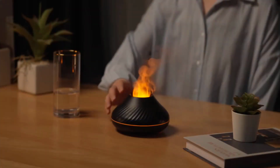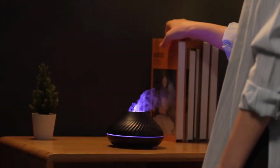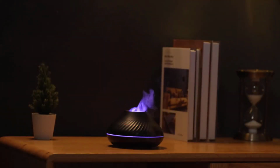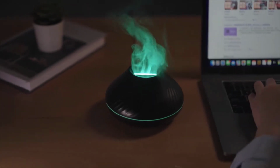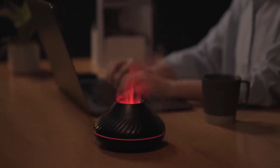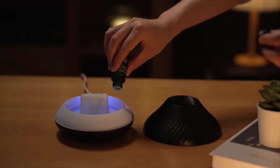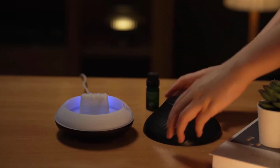One of the standout features is its ultrasonic technology, which ensures a fine mist output of 15 to 20 ml per hour. This is ideal for small spaces, covering areas of less than 10 effectively. Despite its small size, it has a capacity of 130 ml, which is perfect for continuous use over several hours. The diffuser also includes a water shortage power-off protection feature, so you don't have to worry about it running dry.